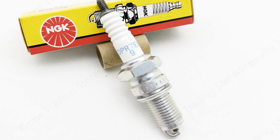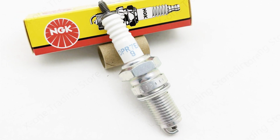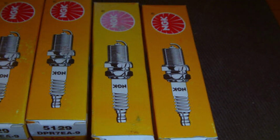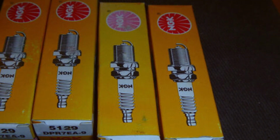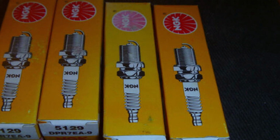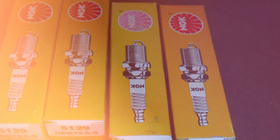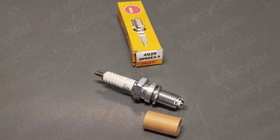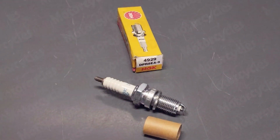Featuring a copper core, this spark plug offers superior heat dissipation, helping maintain optimal engine temperatures and reducing the risk of fouling. This leads to a longer lifespan and more consistent performance even under harsh conditions. The nickel alloy construction provides additional durability, resisting corrosion and wear over time, making this spark plug suitable for both casual and high-intensity use.